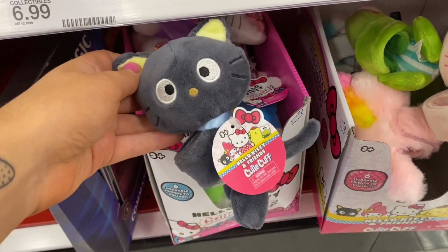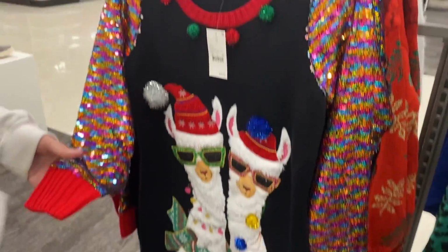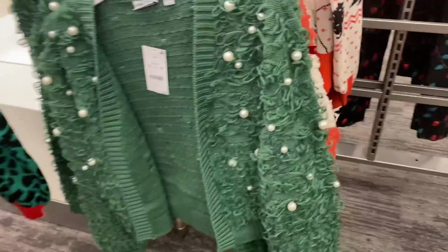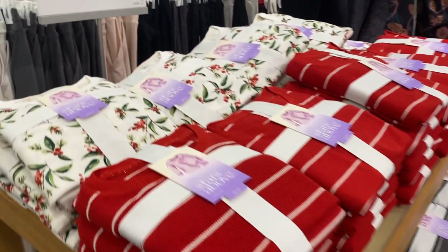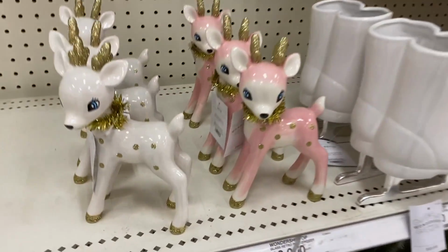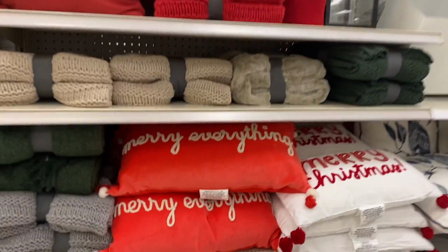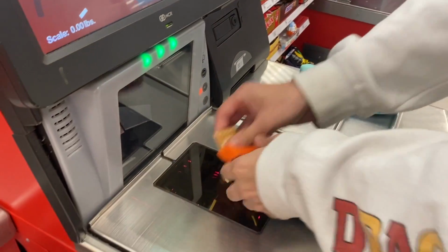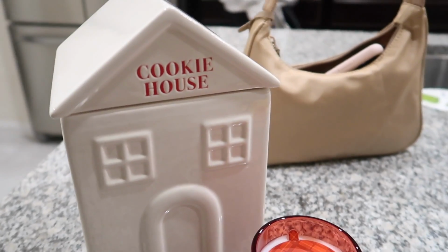Okay, these are my favorite things in the entire world. I have like 2 of them in my car. I want them all. Very nice. This is actually cute. Look at the cute PJ sets. Oh my goodness. They have these cute little flannel jogger PJs. You guys, it's Christmas. How freaking cute are you? Hugo got socks. Only $1.